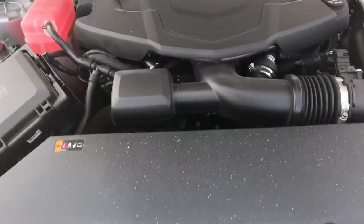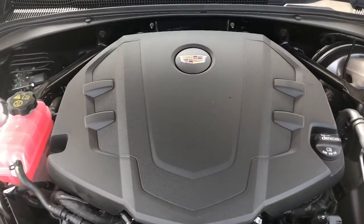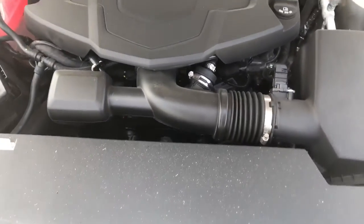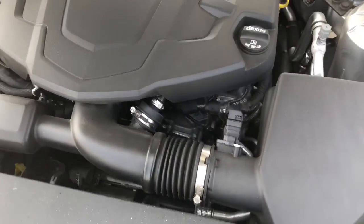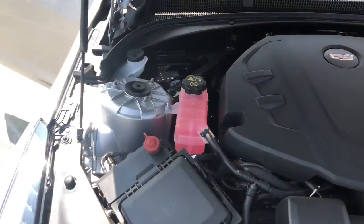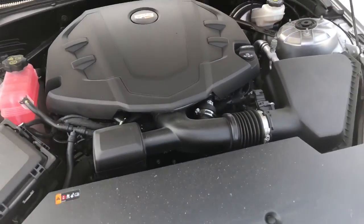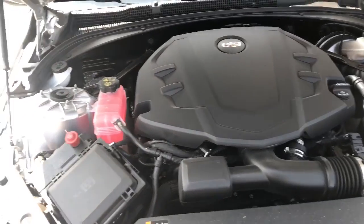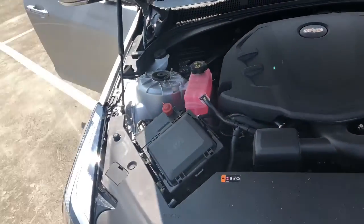And as you can see, there's not much to see. Typical of modern cars nowadays, lots of plastic covering up the engine. Kind of a shame. It's a 3.6 liter V6, and it does pretty good. It's automatic, but it's got paddle shifts on the steering wheel. Hope the plane's not too loud. I guess I'll speak up a little bit.